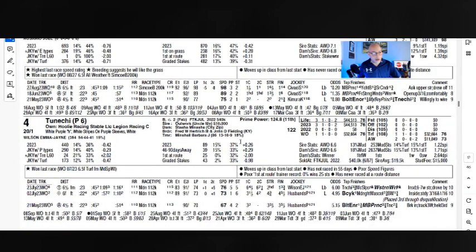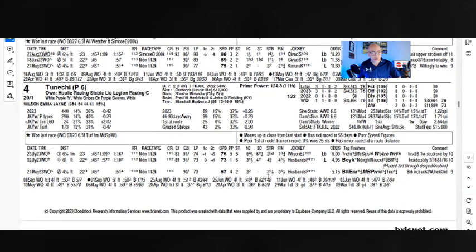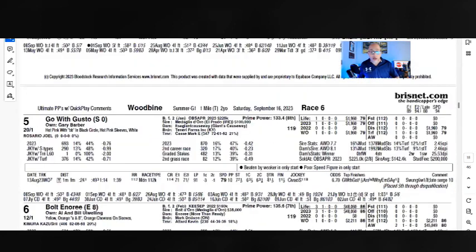I think I'll pass on the 4 horse. Not really digging much of anything. I don't like when all the comments are these poor bullet points on the right-hand side. Go with Gusto is the first dual entry we'll talk about. Like I said, if it stays in this race, I don't think Rosario rides.